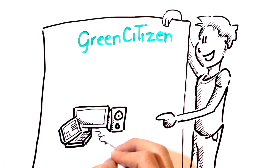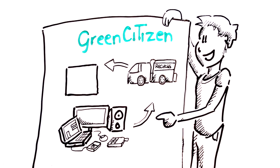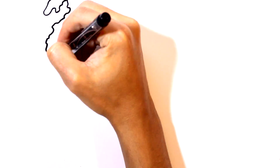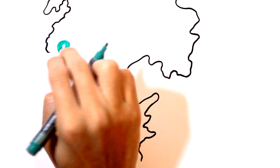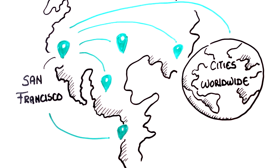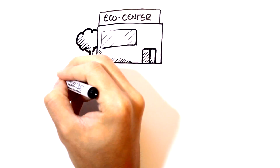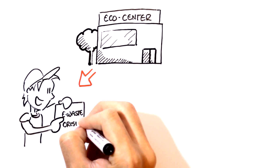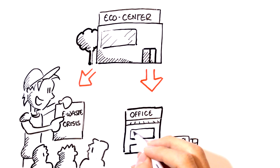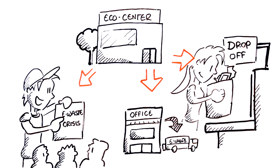GreenCitizen has worked hard to develop a sustainable metropolitan model to responsibly collect and recycle electronics in the metro area. Our first pilot is in the San Francisco Bay Area, with the goal to replicate our model in cities worldwide. GreenCitizen Solutions starts with our community eco-centers, which serve to educate the public about the e-waste crisis. They provide a place for businesses to schedule pickups and residents to recycle their electronics responsibly for free.